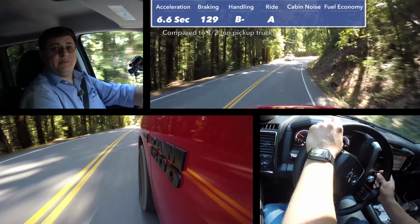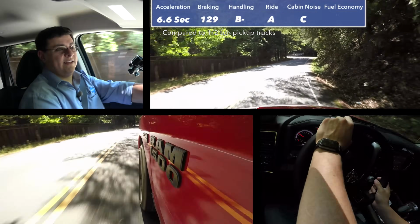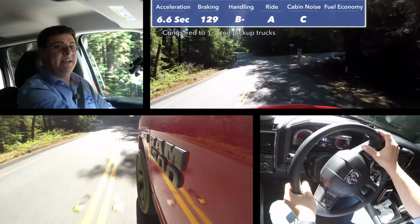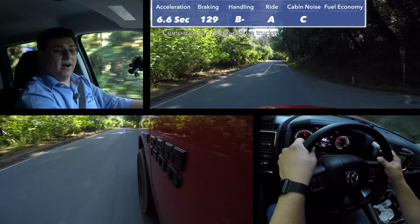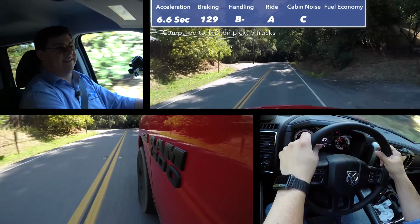In terms of cabin noise, we scored 74 decibels at 50 miles an hour, and that's likely due to the fact that we have the optional catback exhaust on this particular model, and it does make the cabin a little bit louder. Now, obviously, the engine sounds great, but you are going to get more noise in the cabin.